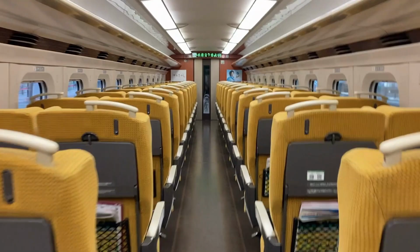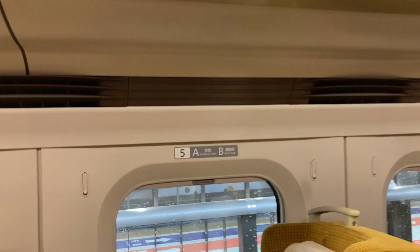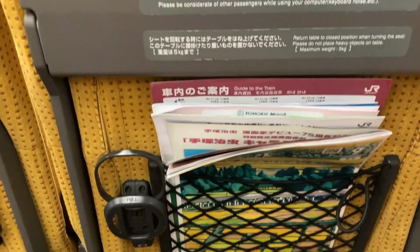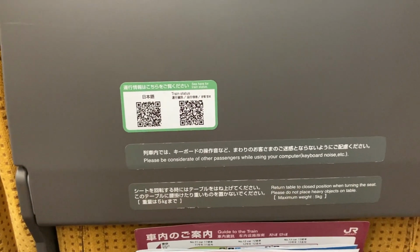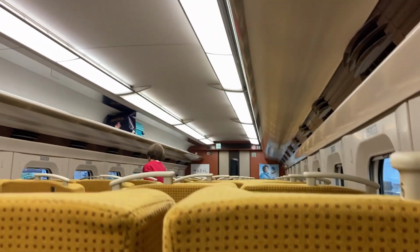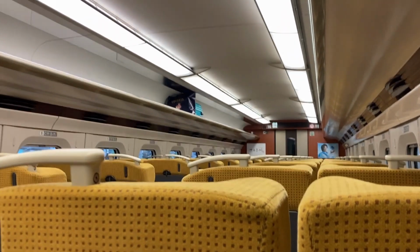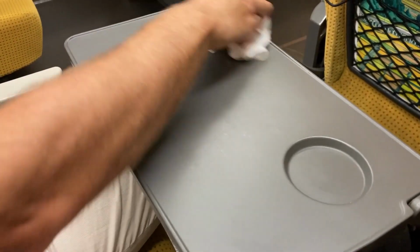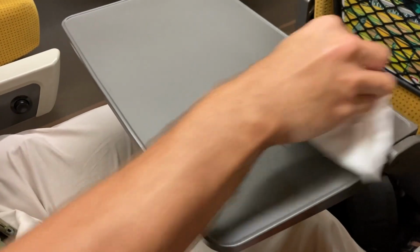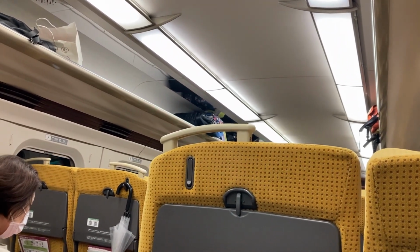This is what's inside the Shinkansen. Yep, 5AB. We're sitting here! You can put your drink right here. There's also this table similar to when you're riding a plane. This Shinkansen actually looks kind of old, right? One of the things you must do, sanitize. If you hear that sound, it means someone pressed the SOS button apparently.